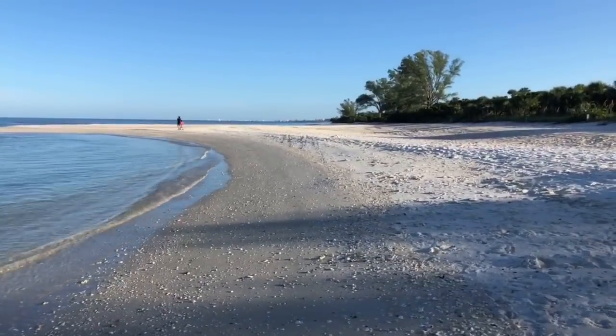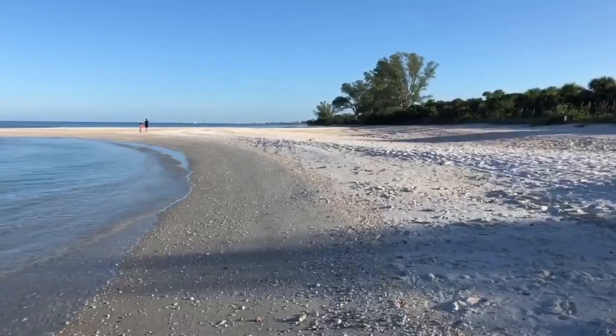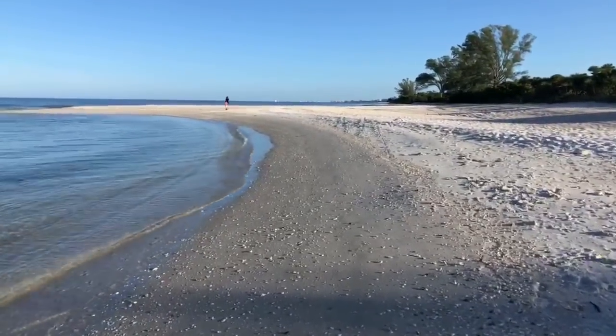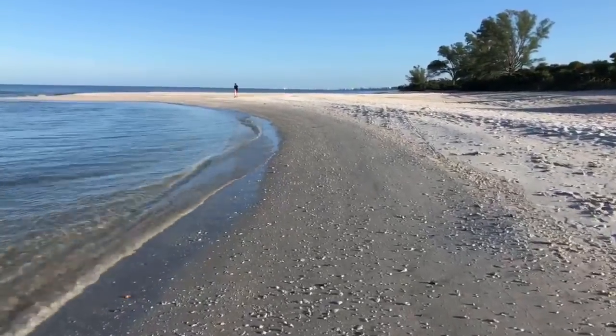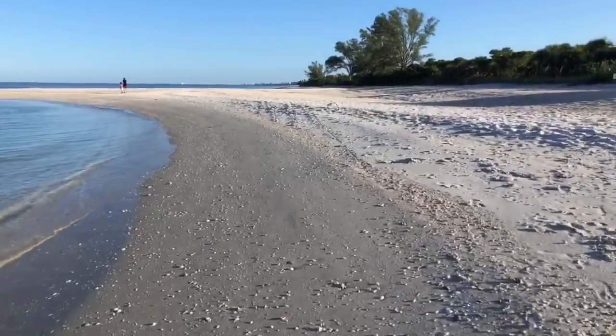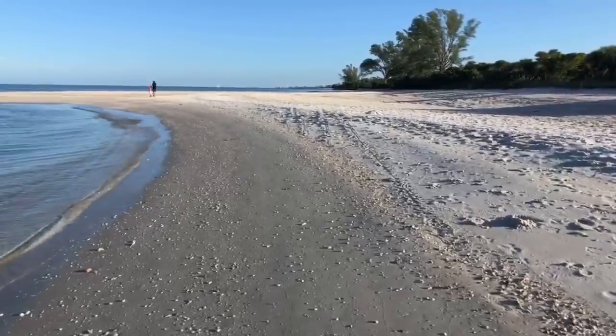Now, if you were to call Delnor-Wiggins, they're going to tell you that the water looks really nice, but the red tide is still out here. It might not be right up on the beach, but it's out there in the Gulf somewhere. It can always come back. But right now, it's beautiful.